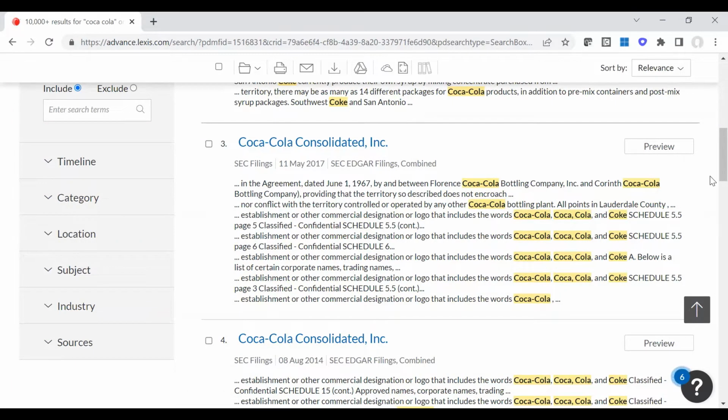Because what you're going to see here is what we like to call our post-search filtering options. You could have set certain criteria at the beginning. Like I said, we could have selected companies and then said, you know what, I want to do mergers and acquisitions and only look for mergers and acquisitions, or maybe mergers and acquisitions and SEC filings. But if you don't do it before you conduct your search, it's not a big deal.